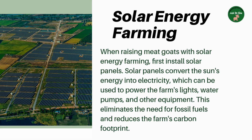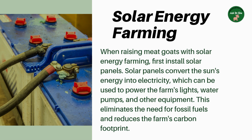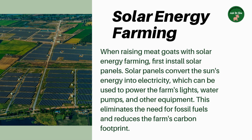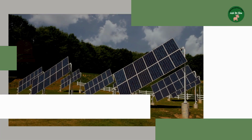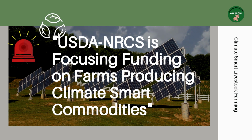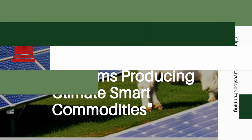When raising meat goats with solar energy farming, first install solar panels. Solar panels convert the sun's energy into electricity, which can be used to power the farm's lights, water pumps, and other equipment. This eliminates the need for fossil fuels and reduces the farm's carbon footprint. Incentive alert. USDA NRCS is focusing funding on farms producing climate-smart commodities.